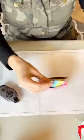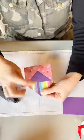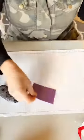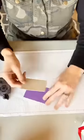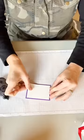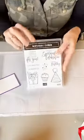Our pieces I have for the inside here are Gorgeous Grape on one side. These are 3.5 by 2.5. So the white obviously is 3 1/4 by 2 1/4. We're gonna glue that one down here. And, all right, one more thing to show you guys.